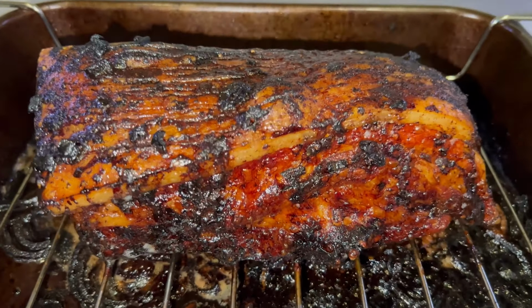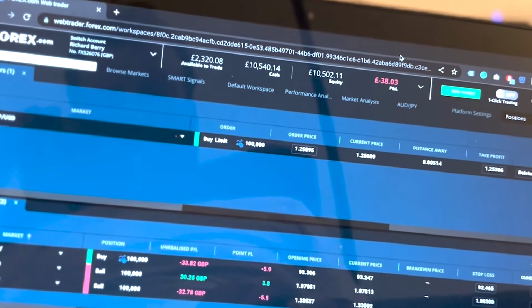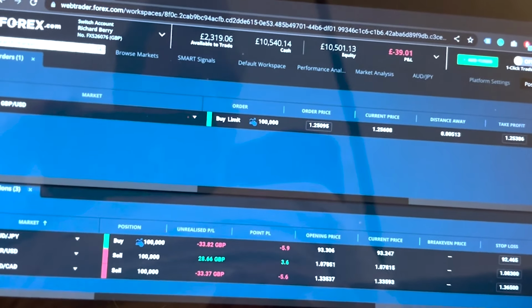Burn the bloody pork belly. Quick check on the trades whilst we're watching Love Island. Nearly time for bed, but we shall.